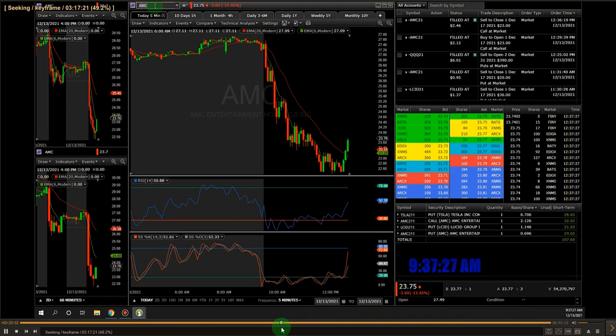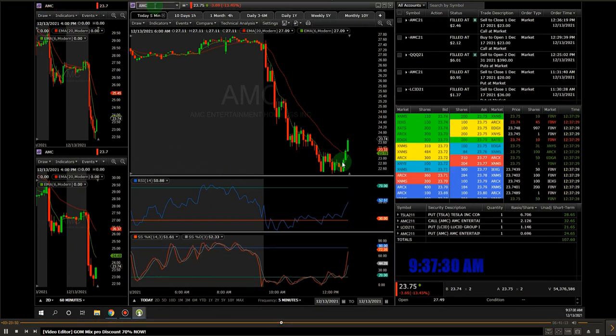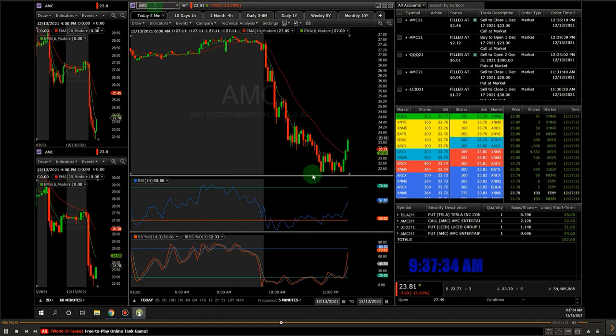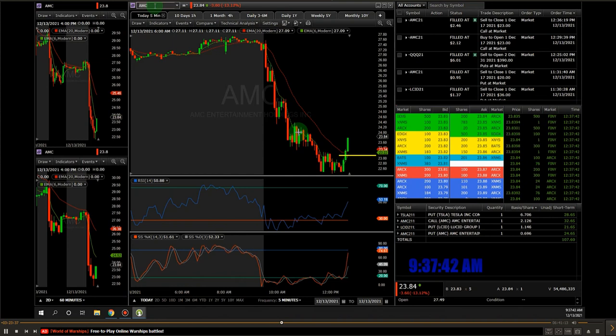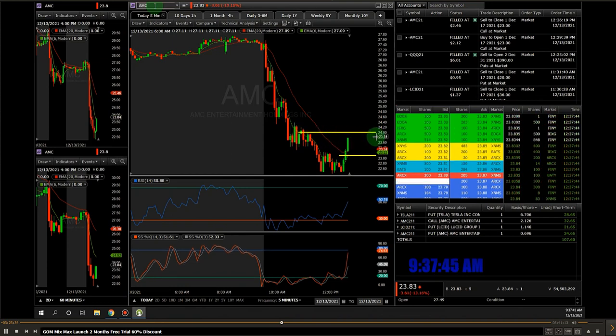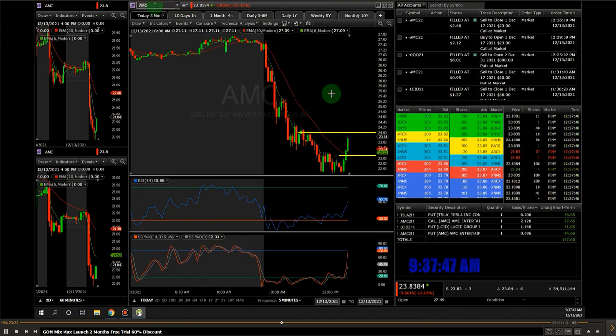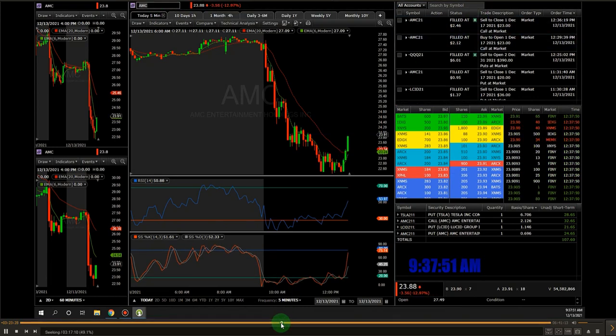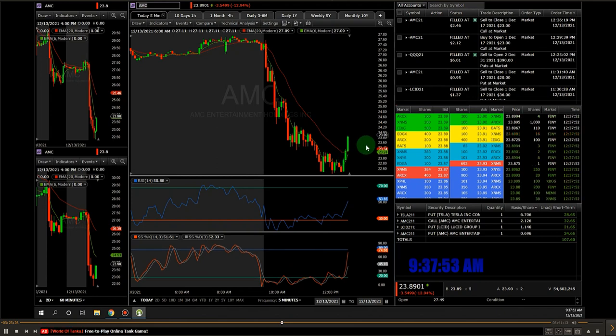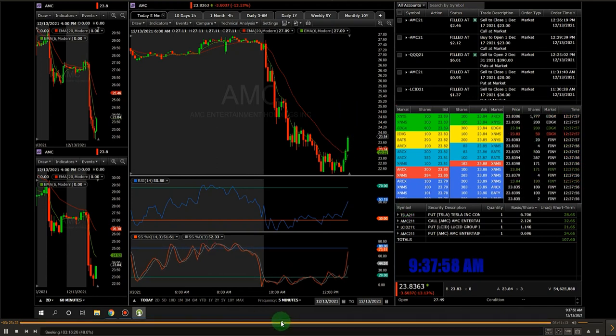There we go. So right here, when I see this pin bar, higher high, I know, okay, it's going up. So I got in on this candle right here. Resistance, very obvious, somewhere right here. Only one contract, nothing crazy. And then there you go, I closed it slightly below the $24. Of course, after that, it just tanked.